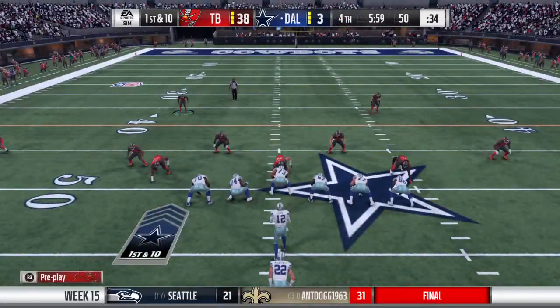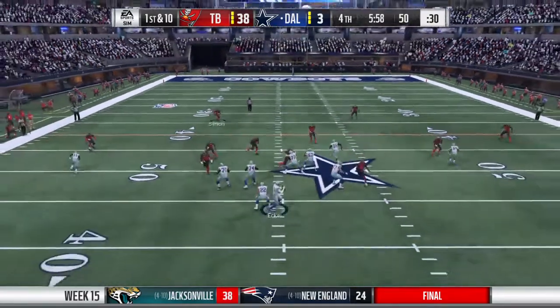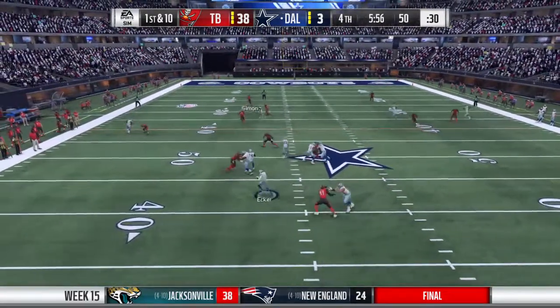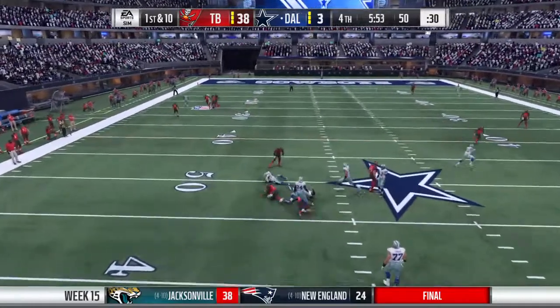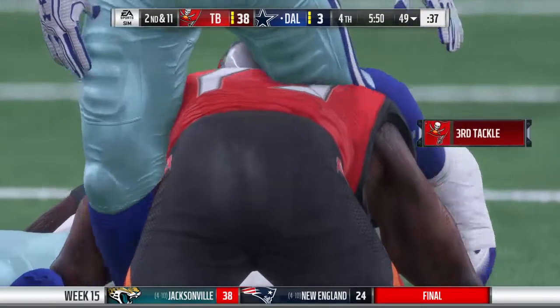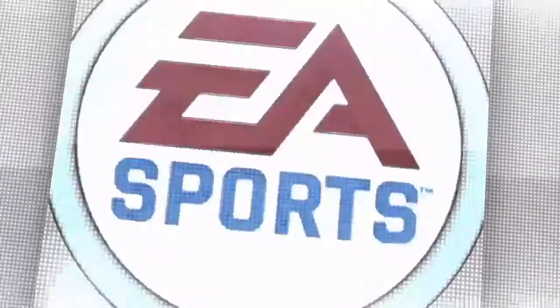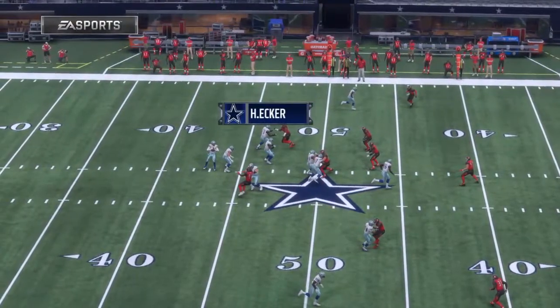Here we go now. 3-19. From the midfield stripe, they'll look to throw. And no escaping this time as he'll go down. They got him for a sack. And for the defense, their 3rd sack of the game.